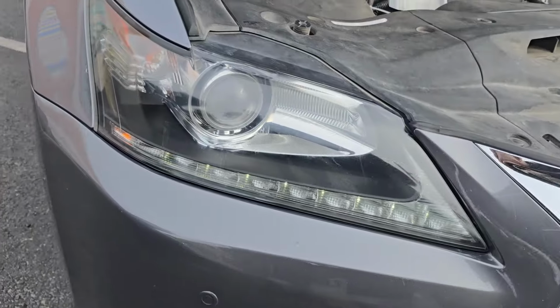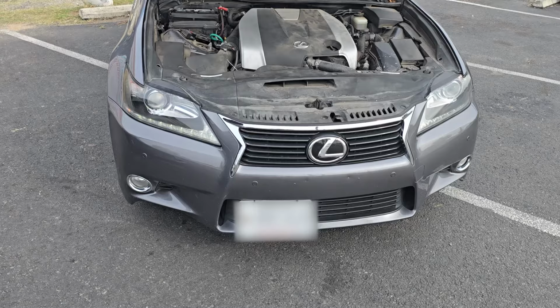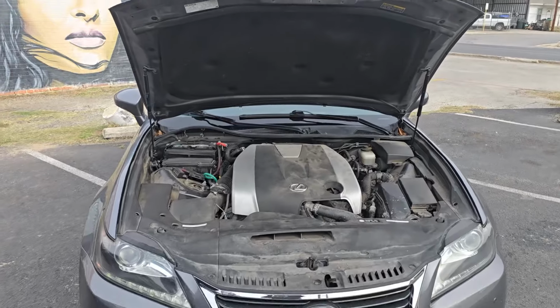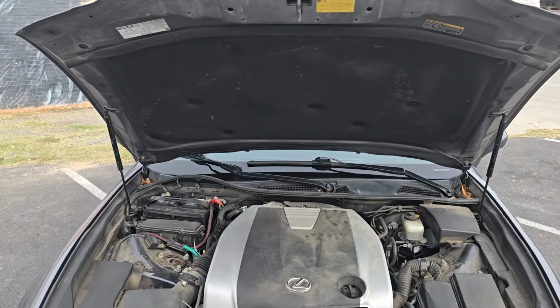I will say the front bumper of this GS-350 is the F bumper, although this is not the F Sport package. This GS-350 has a 3.5 liter V6, which is just running 305 horsepower and 280 pound-feet of torque. So she goes.